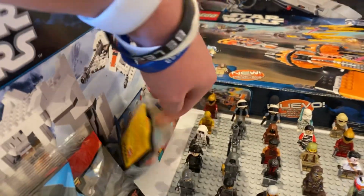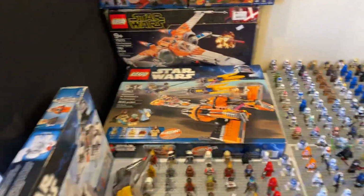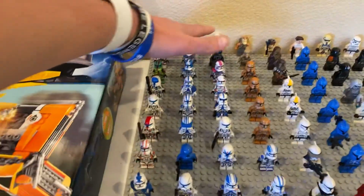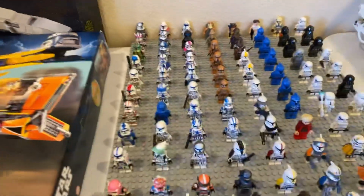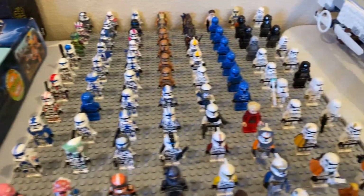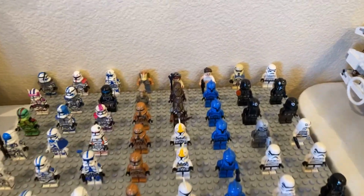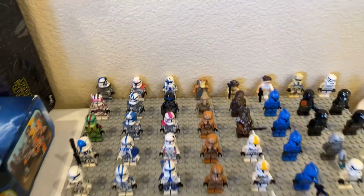Really like this new Scout Trooper as well. I think it looks really cool. Then also got some custom figures. These figs right here, these custom figures were not from him. They actually came in 2 days ago, but I just included them with this haul, I guess, because they're also for auction on Thursday. But you see all those awesome figures.